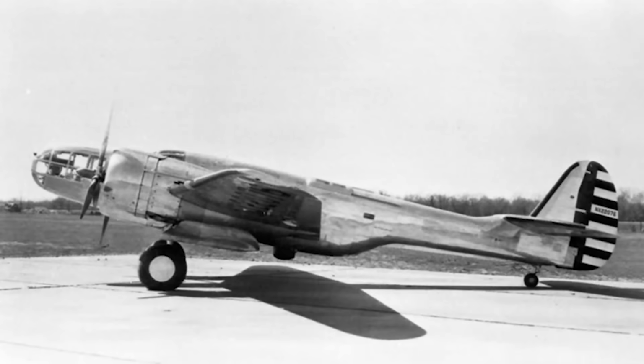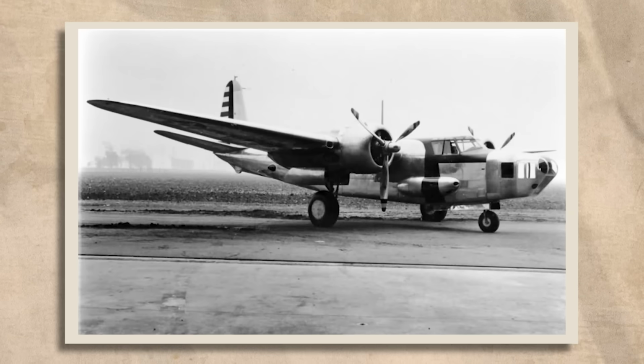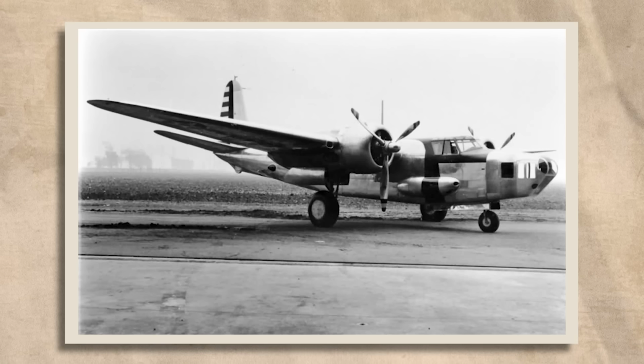Following its initial test flights, the XA-22 was then flown to Wright Field in Ohio for official evaluations by the Army Air Corps. Despite the XA-22 performing well, achieving a top speed of 280 miles per hour, the Army gave preference to the Douglas Model 7B, despite the fact that it had actually crashed during a demonstration flight 2 months earlier, and was thus not even present at the evaluation.